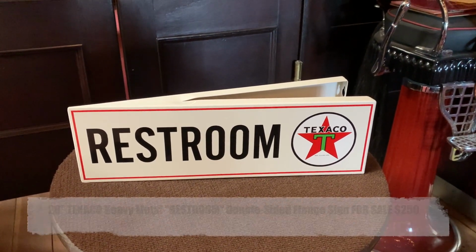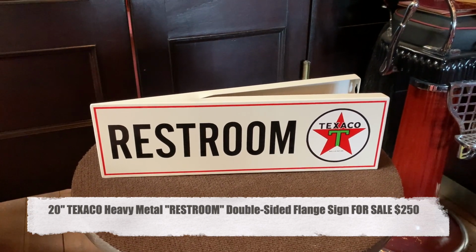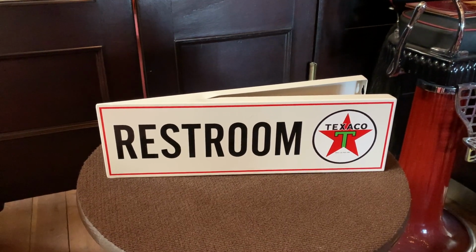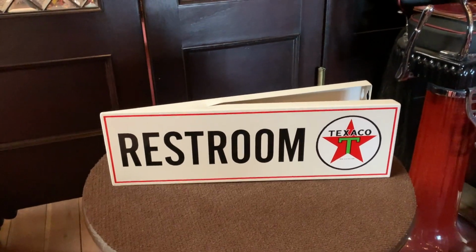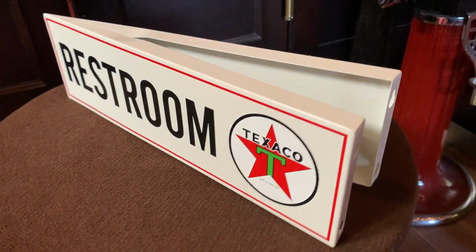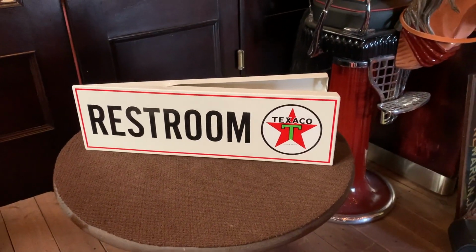You know, from time to time, we have one of our members within the Mantiques Network do an in-house project, and this is one of them. This comes from a guy that does a lot of Coke products and does really a nice job. This is a 20-inch heavy gauge metal flange sign from TEXACO that we've made up here. Absolutely beautiful. We've got a price only at $250, great price point. If you've got any kind of gas and oil display or anything, this would look perfect outside your bathroom.